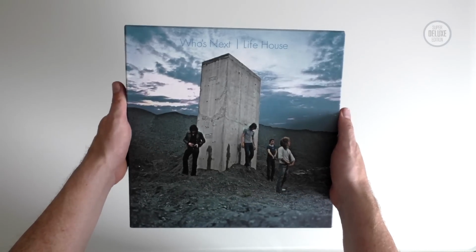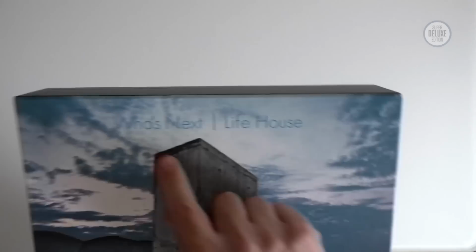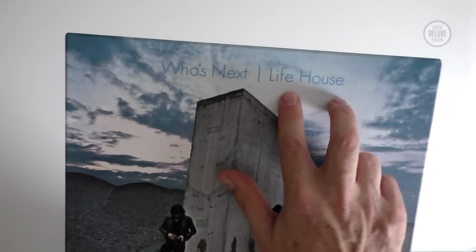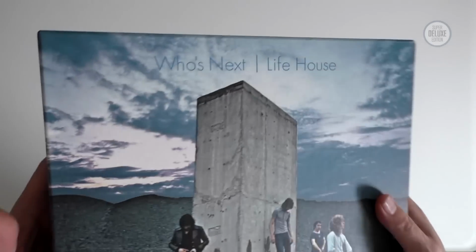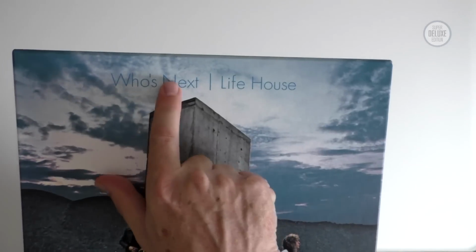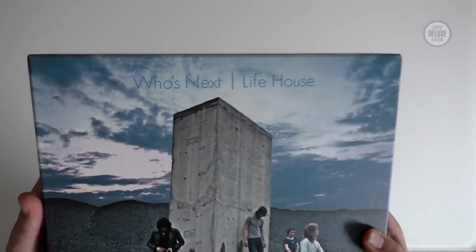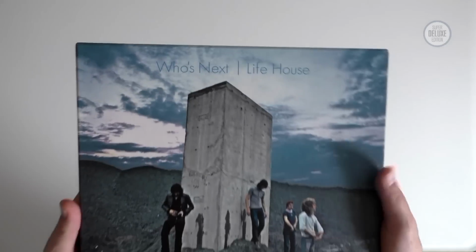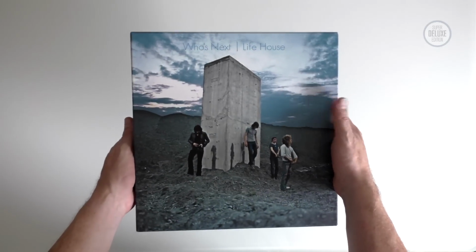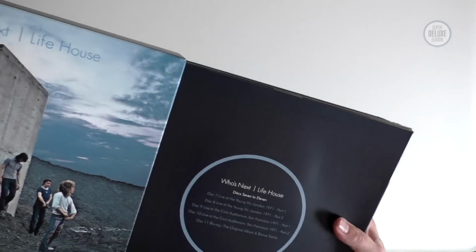Classic front cover, of course, looks very good. Again, you've got the dual title here, Who's Next and Lifehouse. The N on Who's Next was a small N on the album, but I can see why they've done it here, because otherwise the typography doesn't really balance out. So there's a little concession there to the retitling of this box set. Let's take the contents out and have a look.